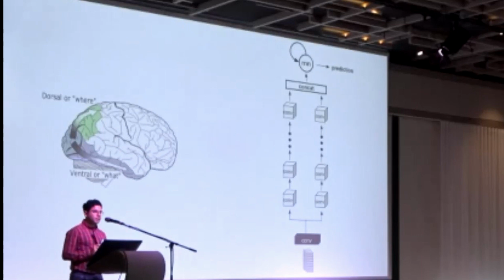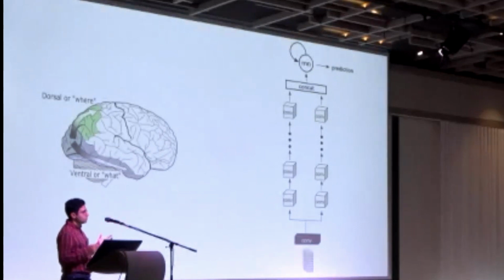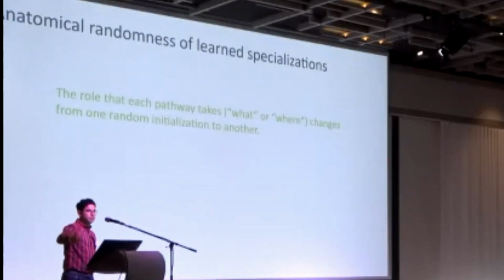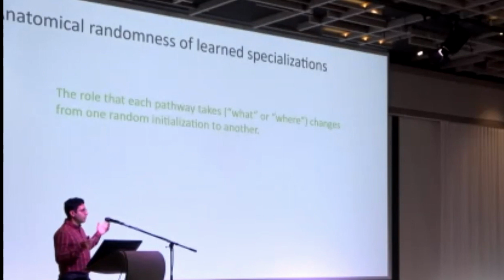But as I said, in this model, the two pathways are identical. There's no difference between them. There's no interconnection between them, and only at the very bottom and the very top they are connected. So every time that you train the model, every time that you instantiate the model randomly, one of the pathways will become the dorsal pathway, the other one will become the ventral pathway. And this role will switch randomly from one initialization to another.